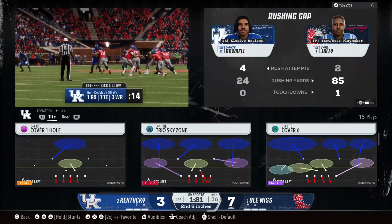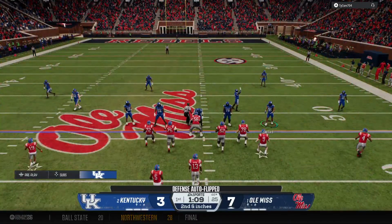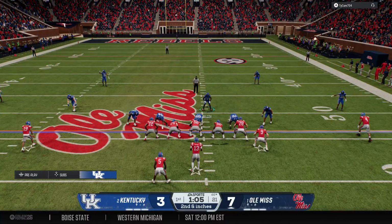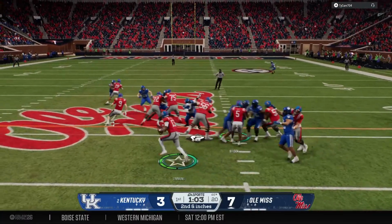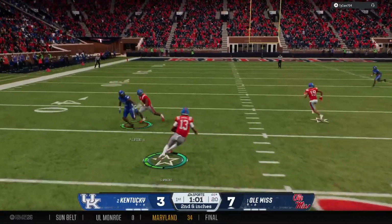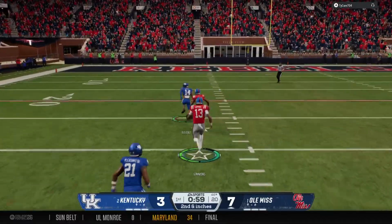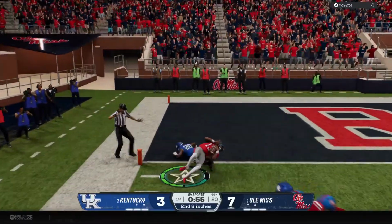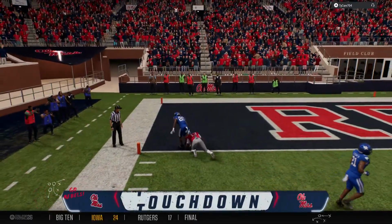Looks to be just inches short of the marker. Second down after that run on the previous play. Quarterback pulls the ball. It's a keeper. Breaks loose at the 40. Breaks into the clear. At the 10 now. Rolls all the way to the end zone.